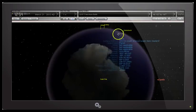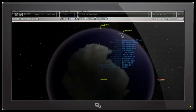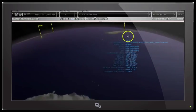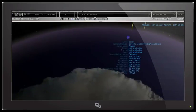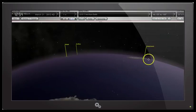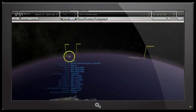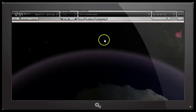So from 5,000 kilometres above the South Pole we can see Christchurch. I'm zooming in. Again, I'm not changing the elevation, I'm just zooming in so that we can see a little bit better. Where are we? Here we go. So that's the bottom of the South Island of New Zealand. We can just see the bottom of Tasmania here, and let's see what else we can find.